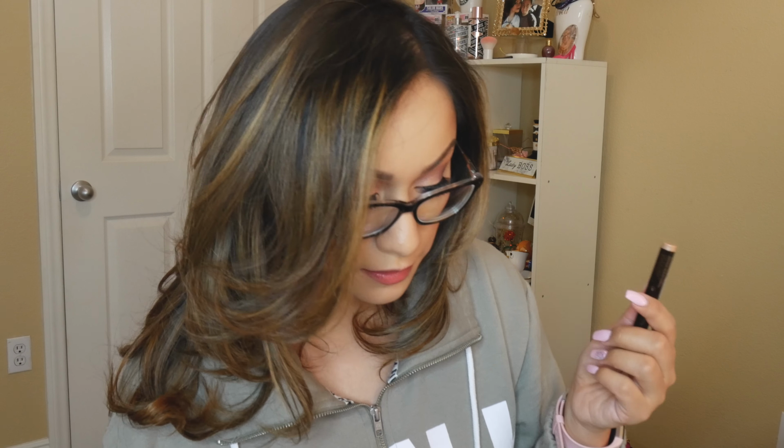Next. What is this? This is by Laura Mercier. This giant sticker is kind of covering what it says on there. But it's a caviar stick eye color in rose gold, long-lasting creamy eyeshadow stick in a shimmering pink champagne shade that delivers a subtle sweep of color. Perfect for highlighting the corners of your eyes and along your brow bones. Blah, blah, blah. I'm not really a fan of these types of things for eyeshadow.